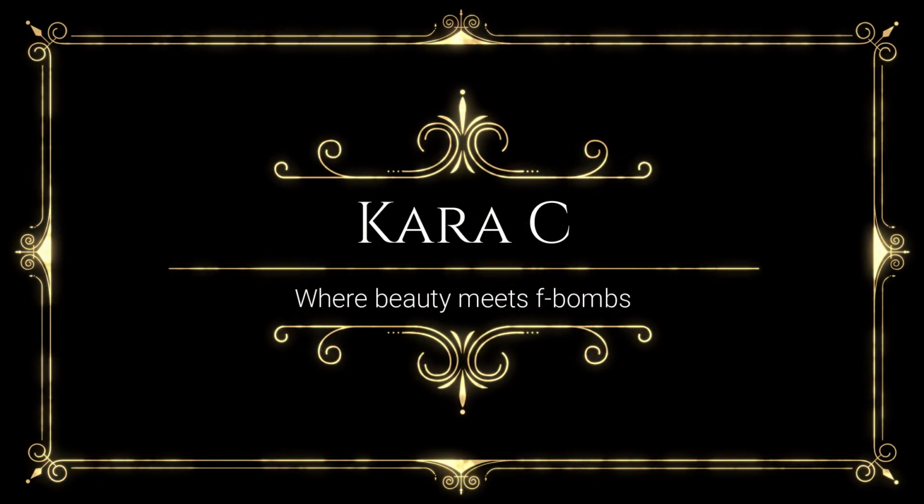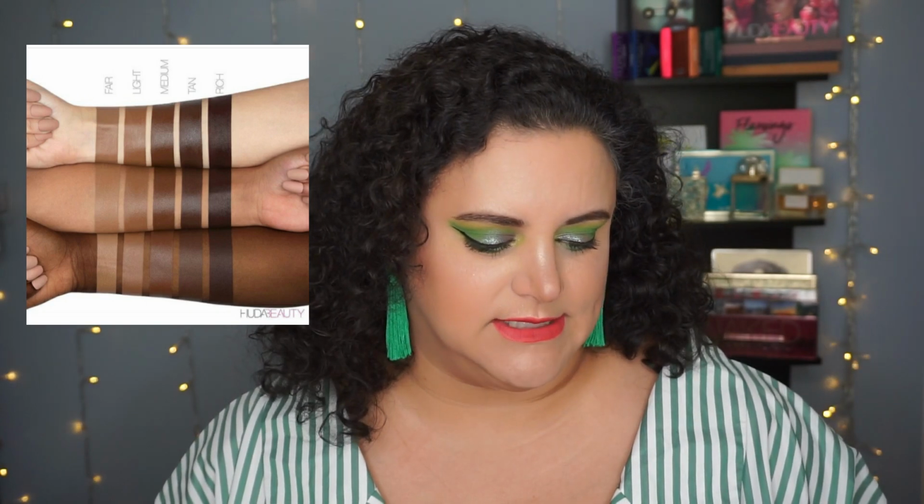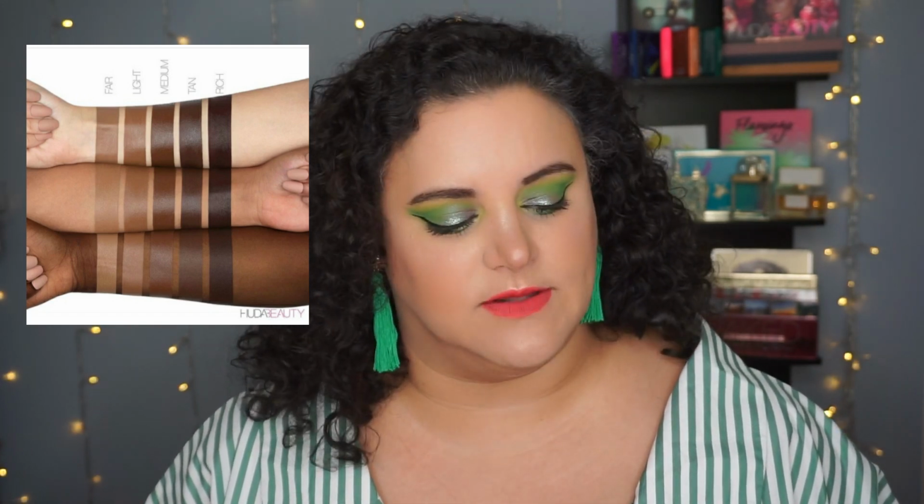So, reeling it back, let's do this. First up, I'm going to talk about 2 items from Huda Beauty. One is the Tantor cream to powder bronzing slash contouring product. It's available in 5 shades. It costs $30 US. It's sweat proof, water resistant, and workout proof. It's supposed to be highly blendable, and it's good for contouring and bronzing.